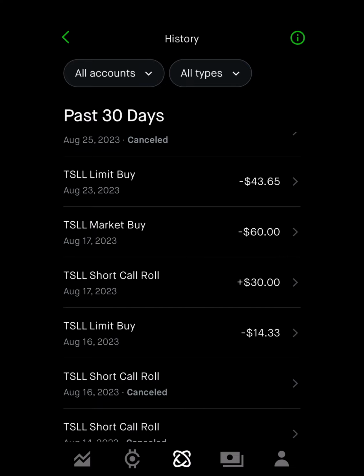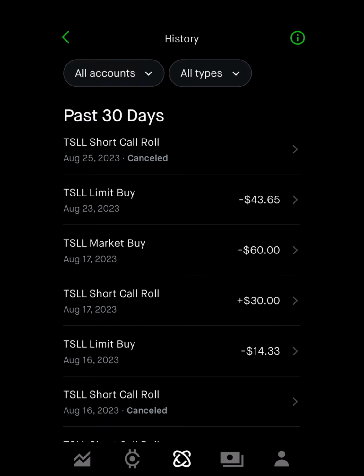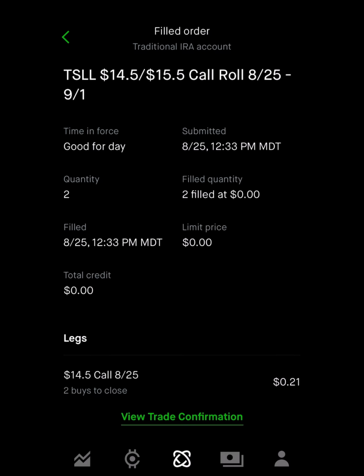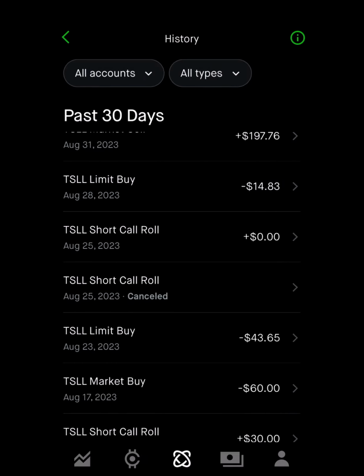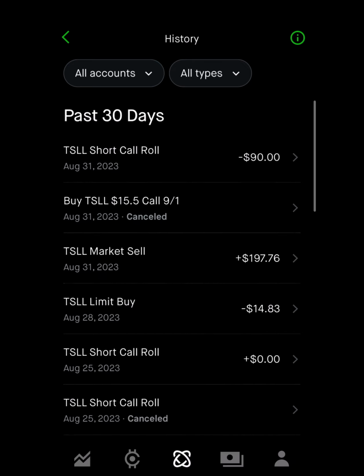So we're down. We kept buying more, because I believe in Tesla long-term. $15.27. We kept lowering our costs. Meanwhile, we kept rolling calls. As the stock started to rebound, we started rolling. We rolled from the 14.5. I sacrificed the premium. I rolled out a week, and I got up to the 15.5. And that's where we got today, right? We're at the 15.5. Tesla's sitting at $16, and we are in the money.